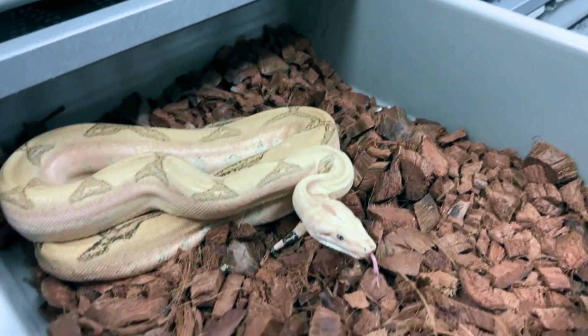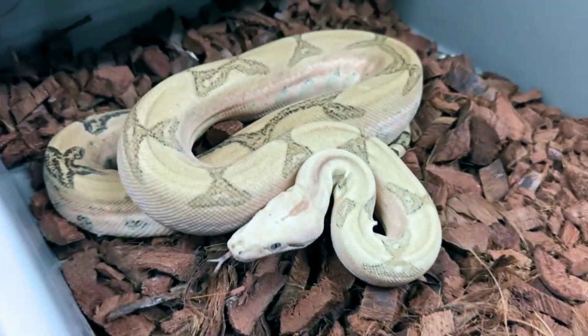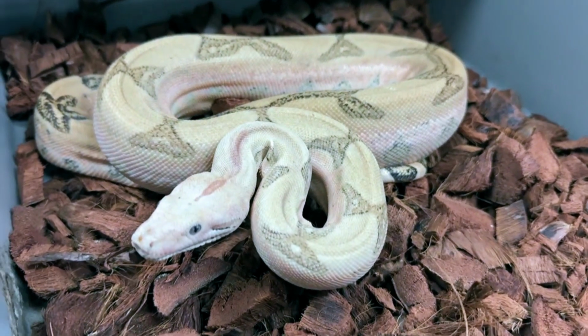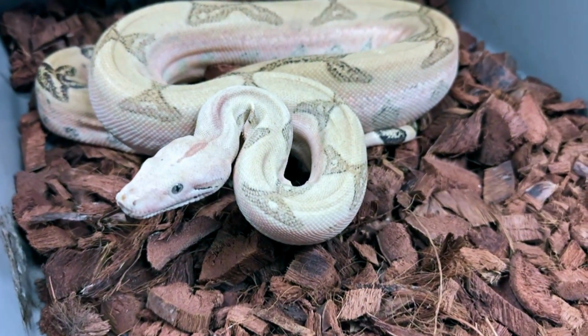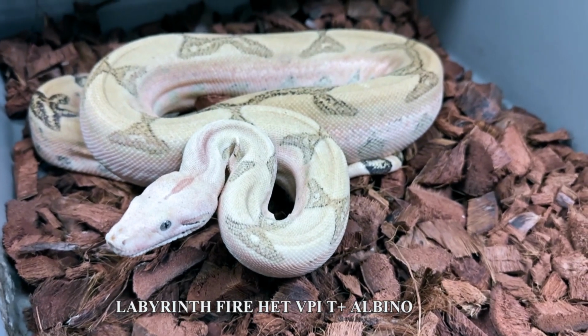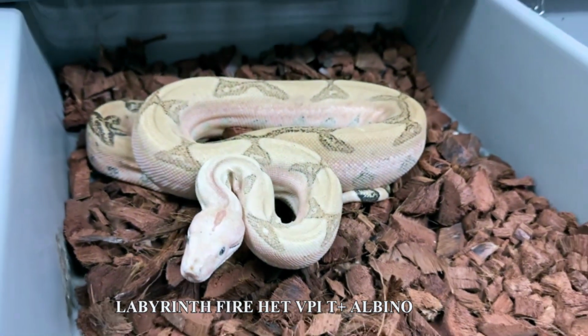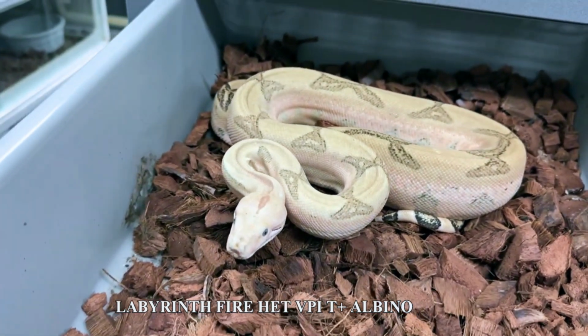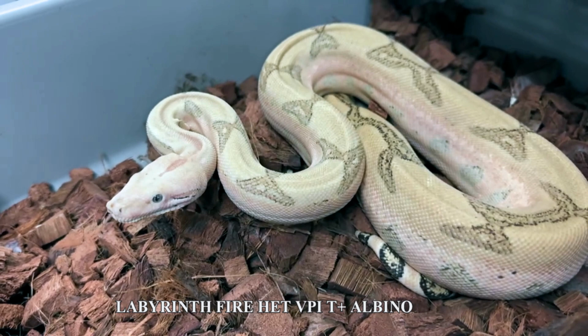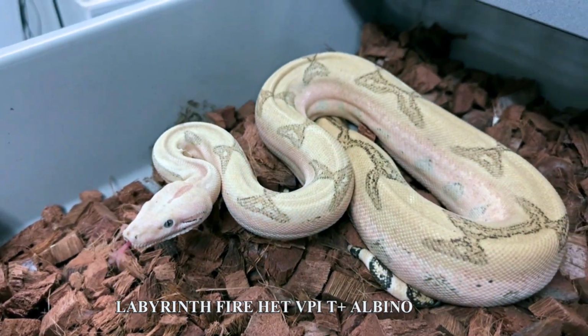All right, going to show you a couple of Labyrinth combos I have. This is a Labyrinth Fire, or Fire Diamond, some people call it. It's also het VPIT positive, so this is a really powerful male. I'm trying to think about who I want to put him in with this year and breed him with. Been growing him up and just sitting on him for a while.